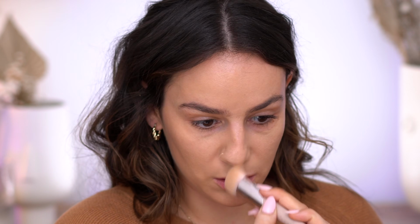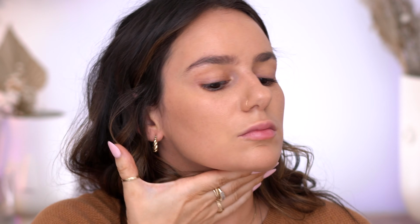It lasts all day long. It gives you good coverage. You can build it up a little bit, it'll give you full coverage, and you can sheer it out and get a medium coverage. I love this. I'm so glad I have it, mostly now in the winter.